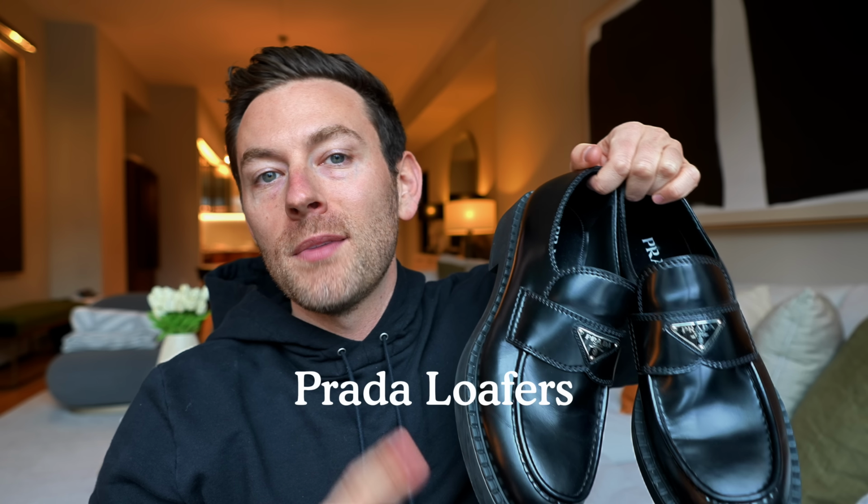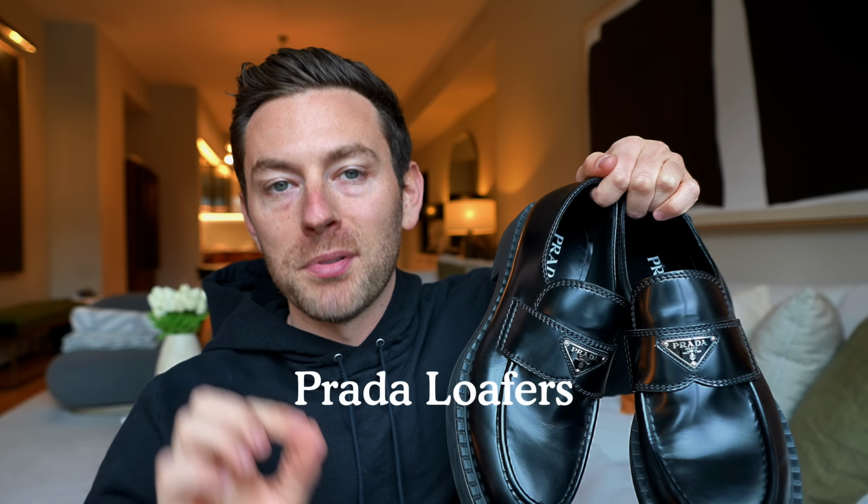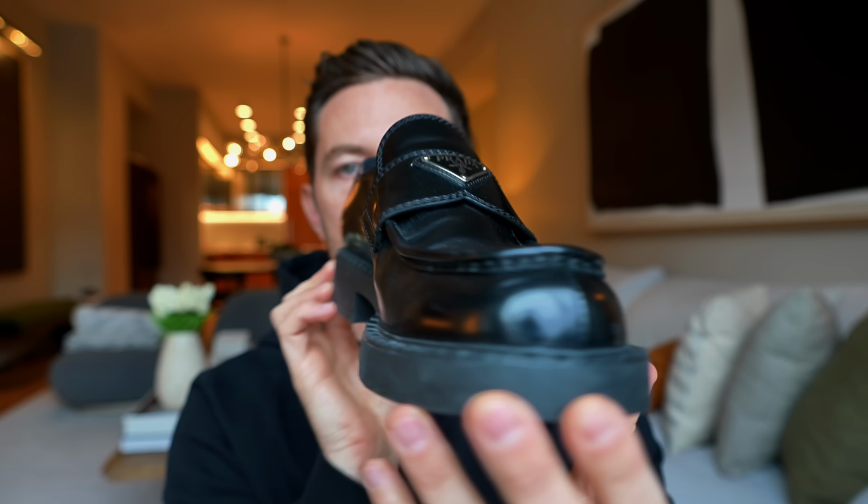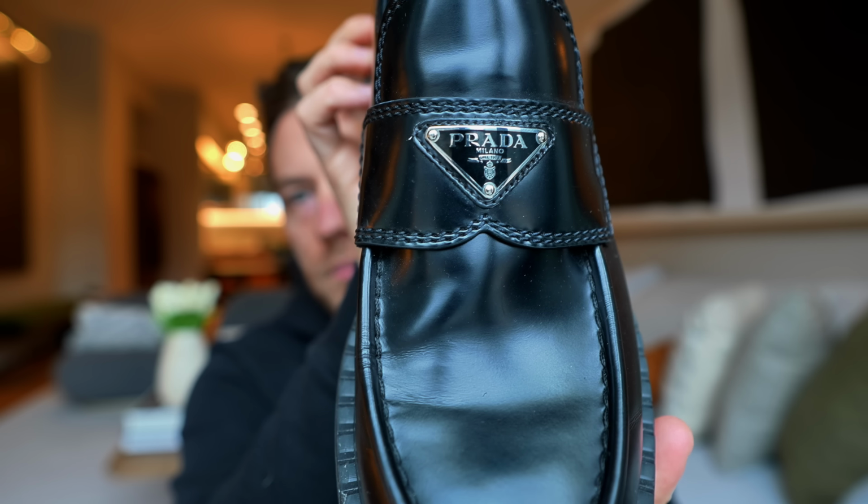These are not only my first pair of Prada shoes, but my first black loafers. I know, I've never had them before. I never thought that they could fit in with my style or my fashion or my outfits before, but let me tell you, I love these shoes, and not only are they really good looking and they go with a lot, but they're super comfortable.